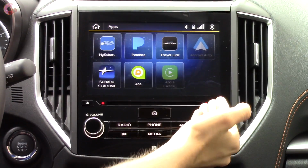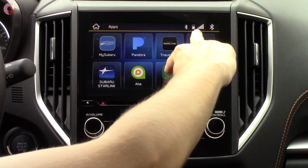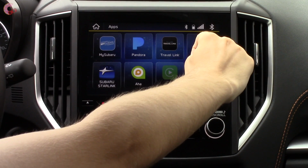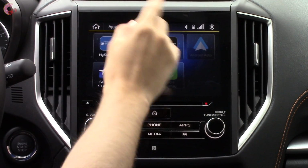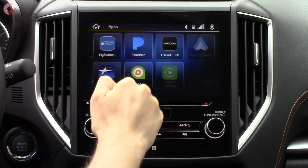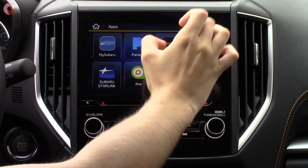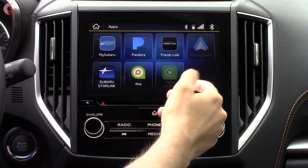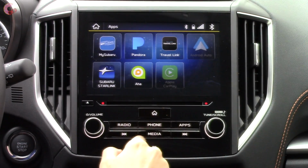Going into your apps, this is where you'll find a lot of different things, but most importantly, you'll find Android Auto and Apple CarPlay. Now these do come on both the 8-inch display and the 6.5-inch displays on the lower two trims. It is also worth noting these give you access to navigation, which is important since navigation is only optional on the Limited trim, and we don't have it.